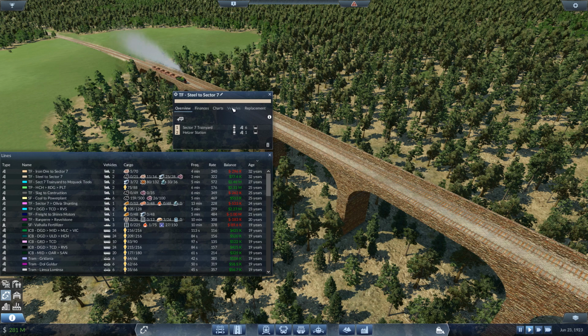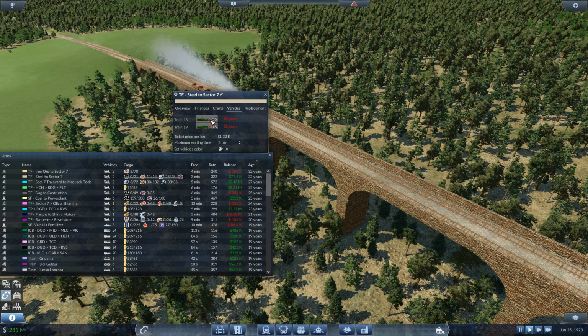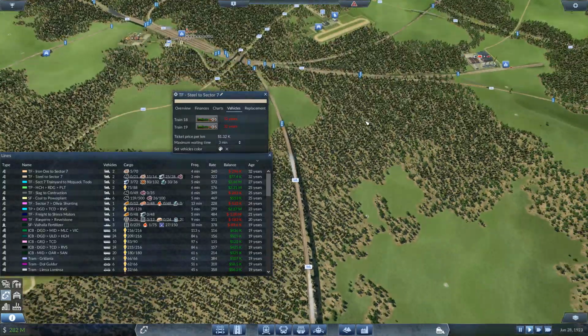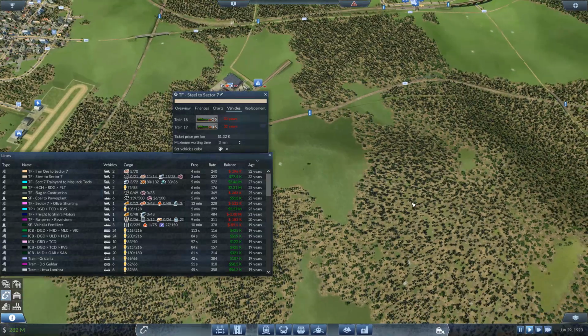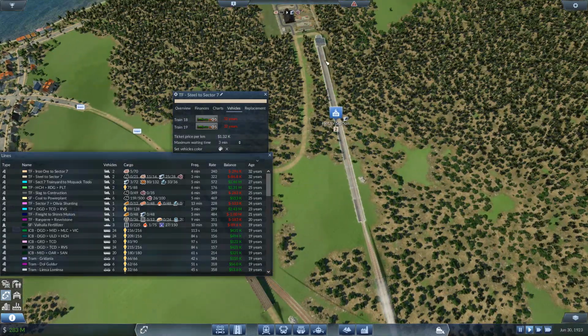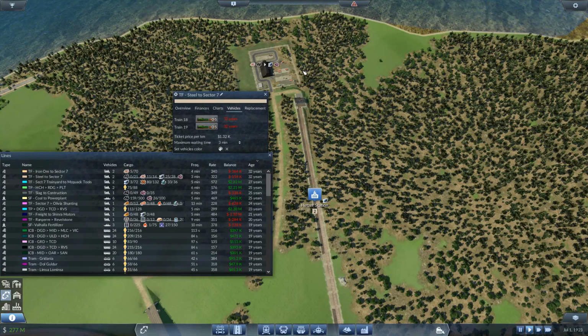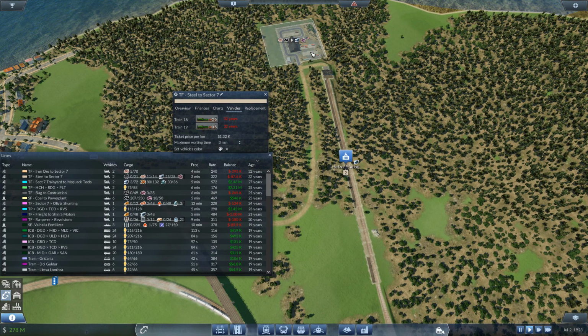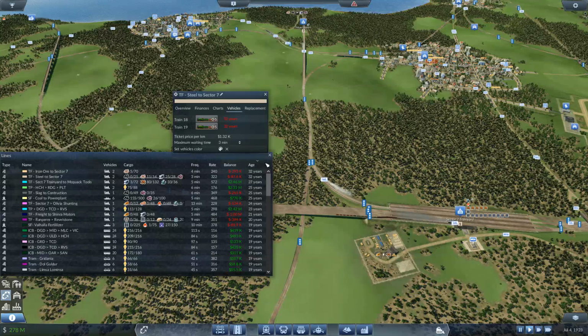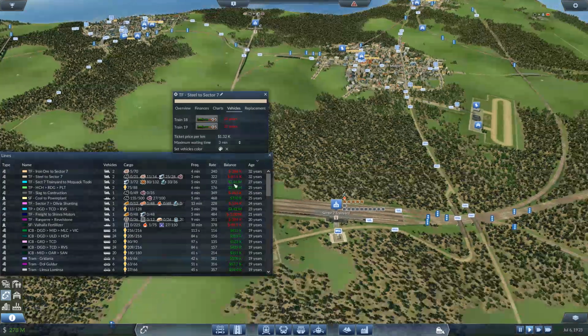And steel to sector 7 is also a fairly old vehicle. It's using 5 early gondolas. Right, that is this line here. And it needs to carry our iron ore, it needs to carry coal, it needs to carry slag, and it needs to carry steel.